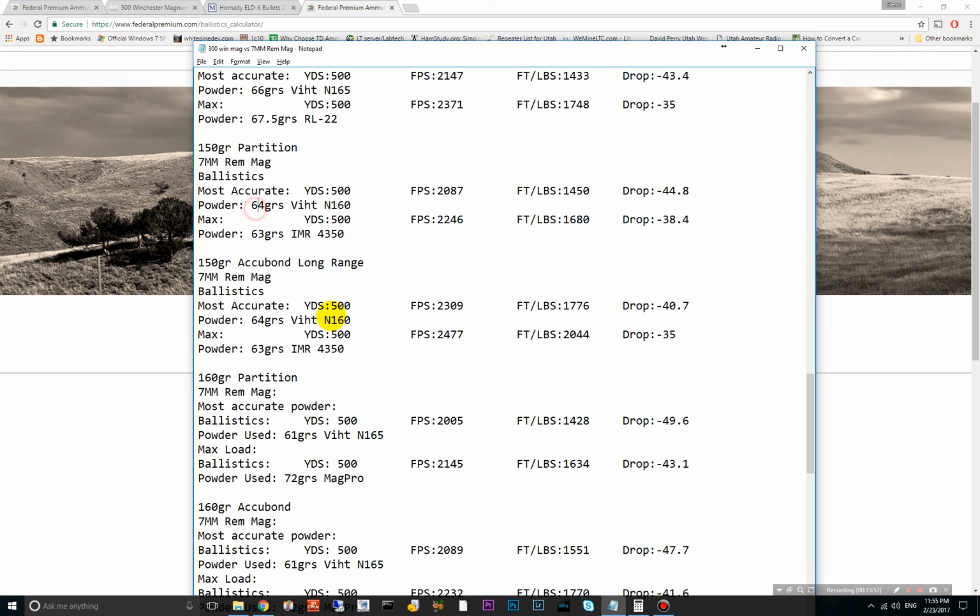So if you notice the exact same loads here again, the max load is 2477 feet per second and 2044 foot-pounds of energy with only a 35-inch drop. So this is dropping the same as this 140 grain up here, but it has significantly more energy, 2044, so 380 foot-pounds of energy more, and it's going 230 feet per second more.